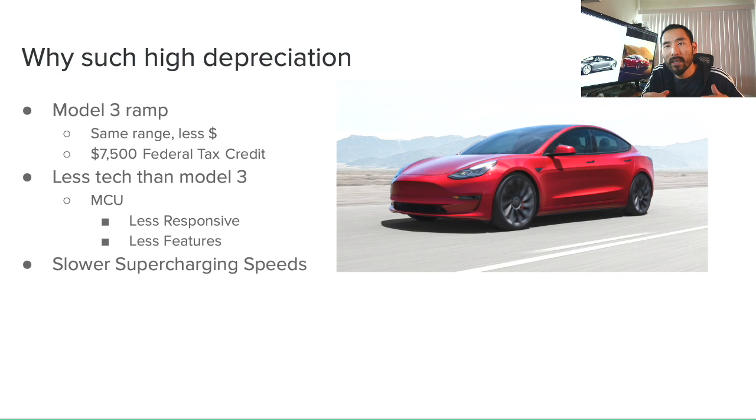This next point is pretty debatable. I'm saying that it has less tech than the Model 3. And what I mean by that is the Model 3 had the updated MCU. Some of the older Model S's didn't have Autopilot 3.0. They only had Autopilot 2 and 2.5. The Model S also had a touchscreen that was less responsive until about 2018. They came out with the new MCU module, which is the computer that you touch and everything like that.